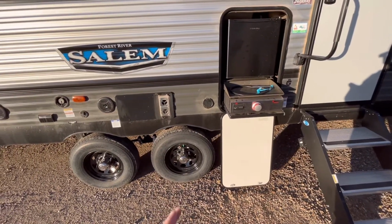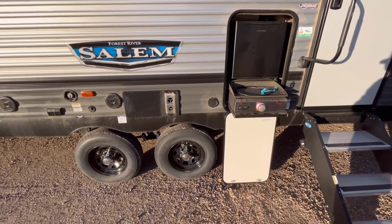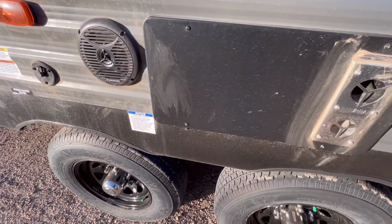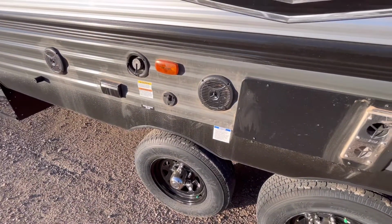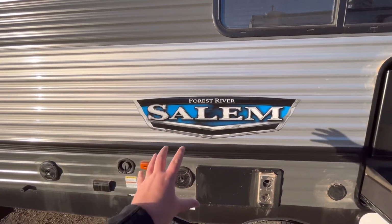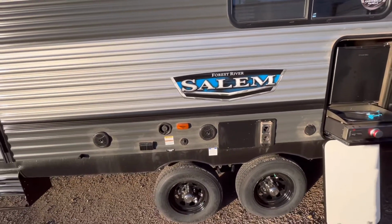There is your furnace. That's easy to get to. I like that it has the 2 screws where you can pull the whole furnace out. You're also going to have, right here, an outside speaker. You've got 2 of those, cable and power for the outside, as well as your freshwater connection there. And then right up here in this area, you're going to have a backer to mount an outside TV if you did want to do that.